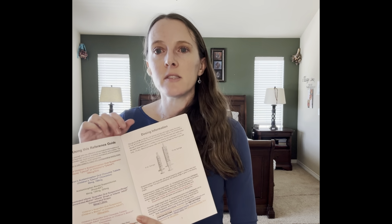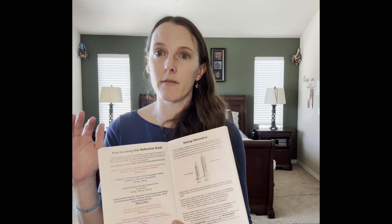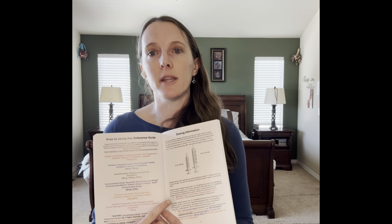And then it talks about how we dose these medications. So the recommended FDA-approved over-the-counter dose for acetaminophen in children is 10 to 15 milligrams per kilogram per dose, and then you give it every 4 to 6 hours, but no more than 4 times a day. And then the ibuprofen is 5 to 10 milligrams per kilogram per dose, and that one's every 6 to 8 hours, no more than 4 times a day. So they both have the every 6 hours in common. So I usually give the medicines every 6 hours, and if I have to alternate, I do the every 6 hour dosing. So that's how we calculate the dose.